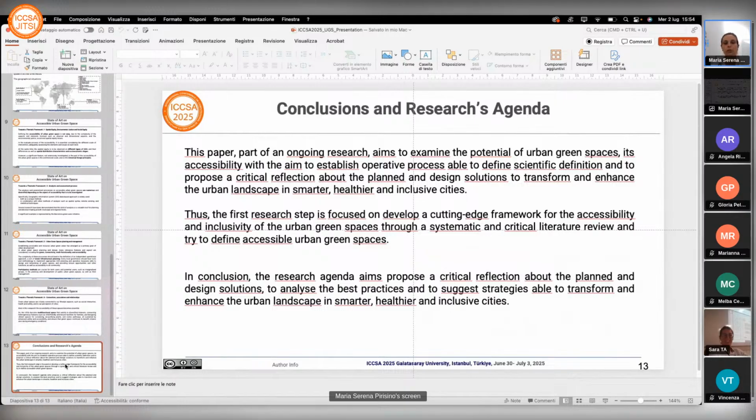In conclusion, the research agenda aims to pose a critical reflection about the planned design solutions, to analyze the best practices and to suggest strategies able to transform and enhance the urban landscape into smarter, healthier, and more inclusive cities.